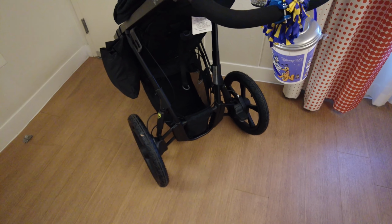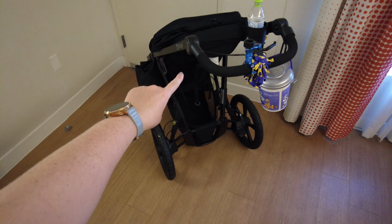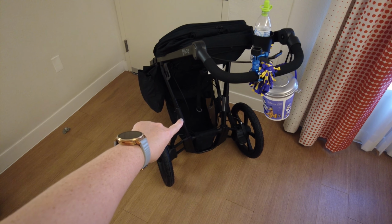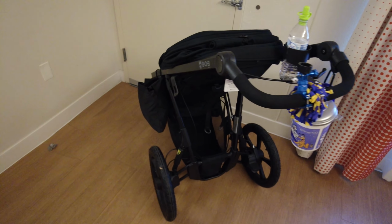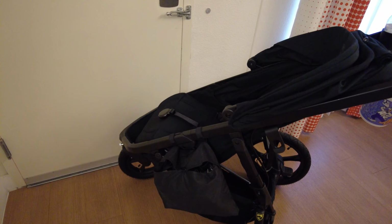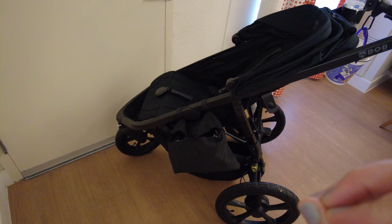So the fact that I can walk through the airport only wearing a backpack, pushing this stroller, and having that tote bag underneath there, worth its weight in gold. Again. And I will also add, as a bonus for you, my favorite rain cover. I'm so glad I got it.